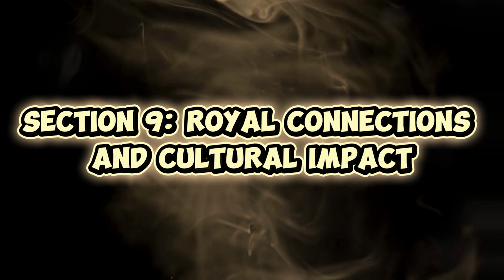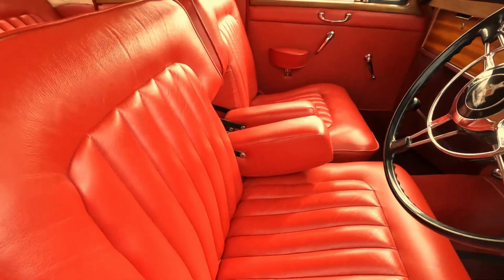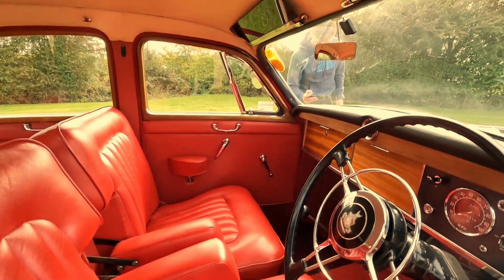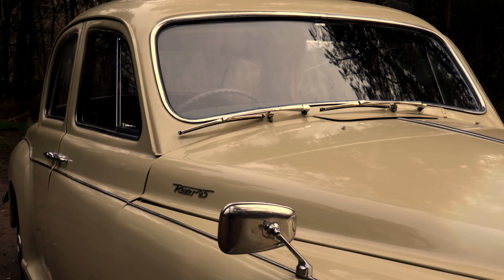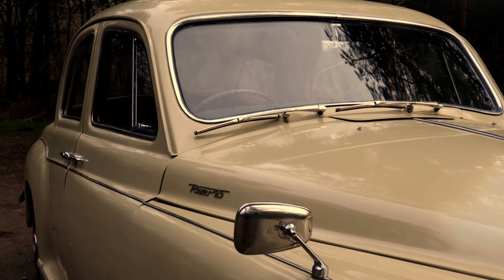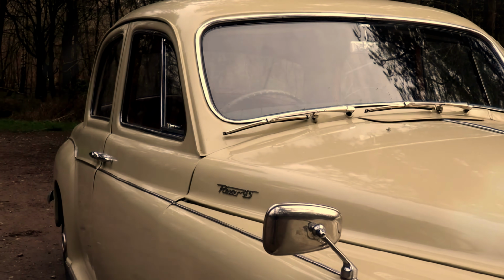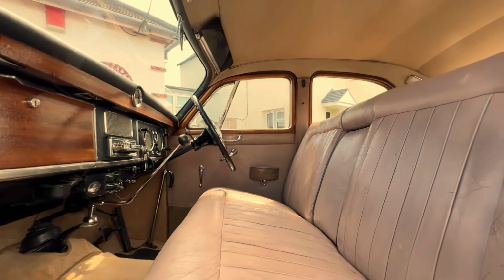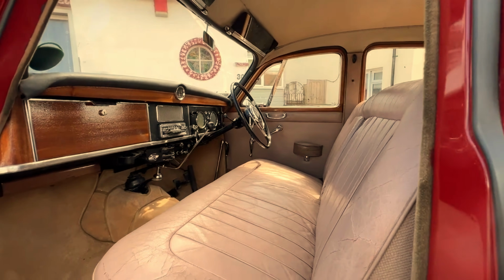Section 9. Royal Connections and Cultural Impact. King Hussein of Jordan's very first car was a 1952 Rover 75. For a future monarch to choose a Rover spoke volumes about the car's international reputation. Grace Kelly, the Hollywood actress who became Princess of Monaco, also owned a P4. These royal connections added glamour to what was fundamentally a sensible, practical car.